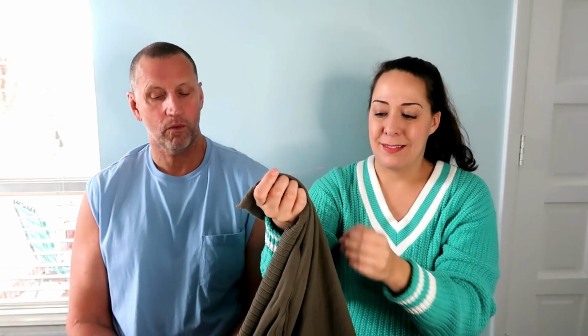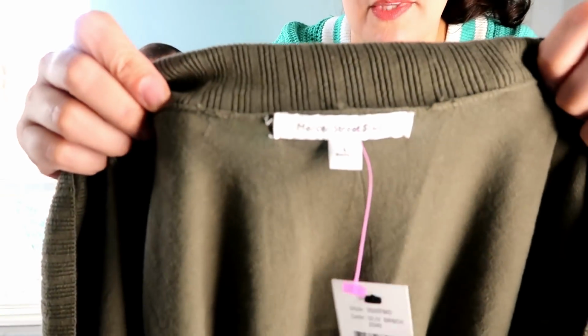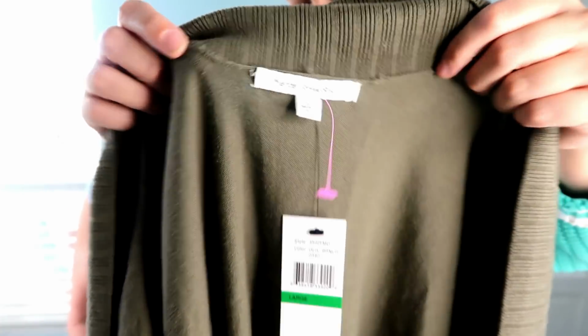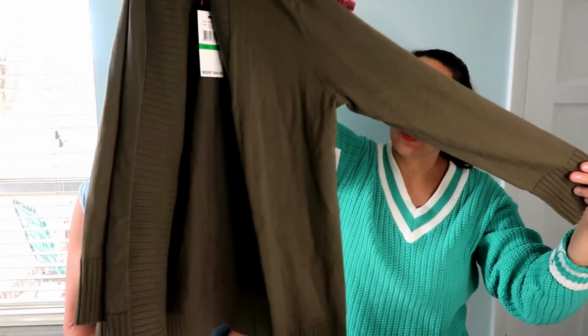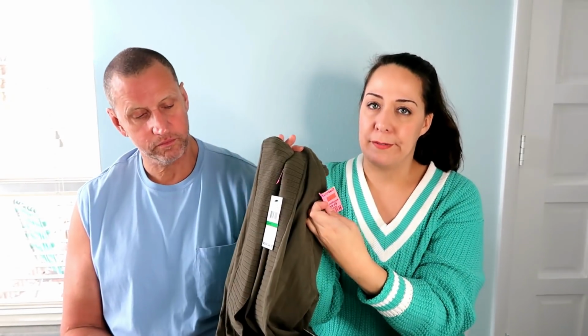So this is not really a great brand, Mercer Street. This might have retailed for $40, $50. It's probably like a J.C. Penney, Sears type of thing. But olive green, we all know I love olive green. And it's kind of an open shrug, longer tunic length, brand new with tags. Oh, it retailed for $44. And I got it for $4.50.